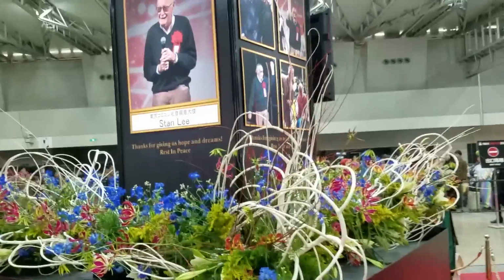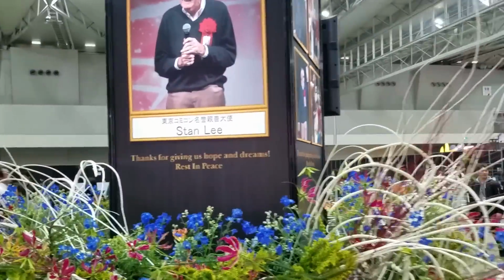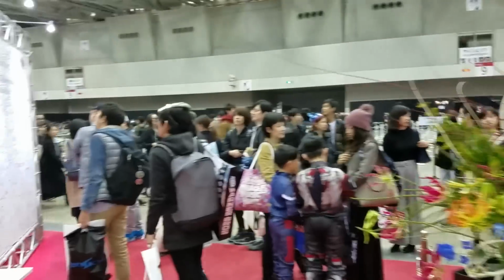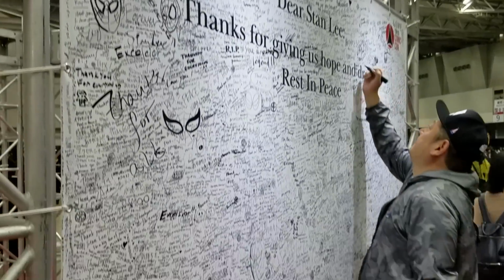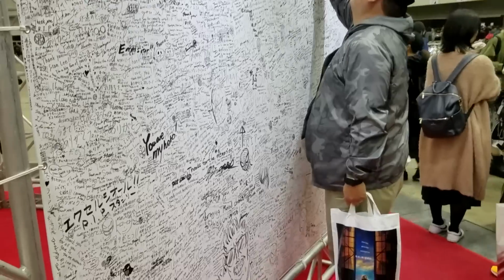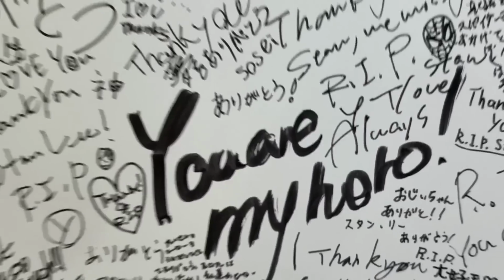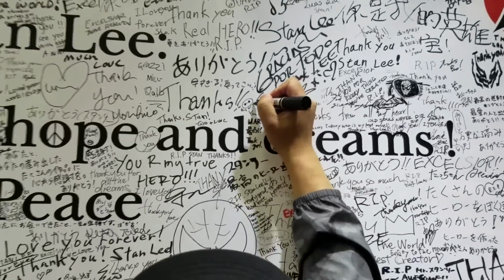CB Cebulski earlier on in his talk show, so he's now editor-in-chief of Marvel, was just talking about Stan Lee and the impact that one man can have on so many people's lives for the better. And he's remembered here, and there's actually a wall over here where people have been leaving their messages to Stan. One of his classic phrases, Excelsior. And the fact he really was a hero. Arigato, thank you.